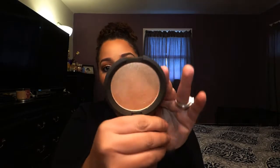And now for highlighter. I'm going to use this new highlighter to me, and it is the Becca times Jaclyn Hill highlighter in Champagne Pop. I absolutely love this. I cannot put this down, I'm telling you. So pretty, you're gonna see.